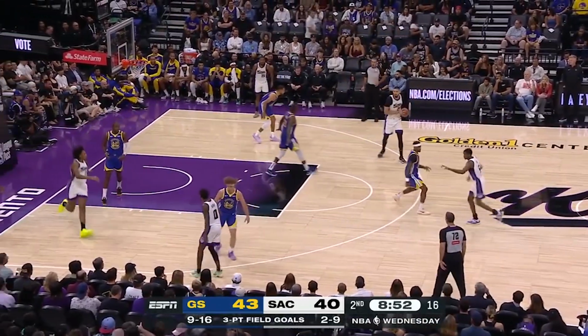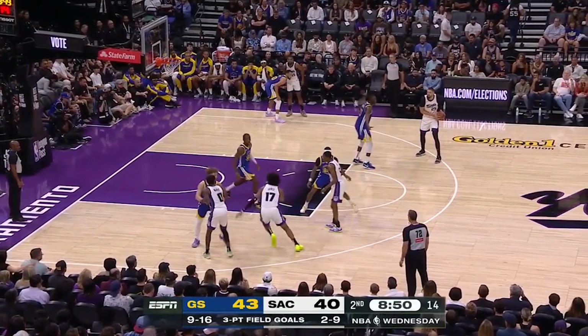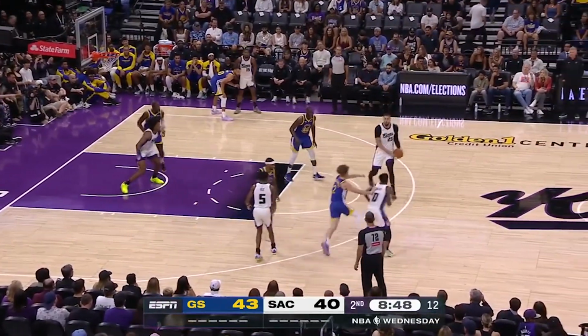Here we are once again. Isaac Jones is a non-shooter coming off these pin downs, so his man is just camping in the paint. So again, it's Monk who twirls right off that screen from Fox right into an Alex Len screen.